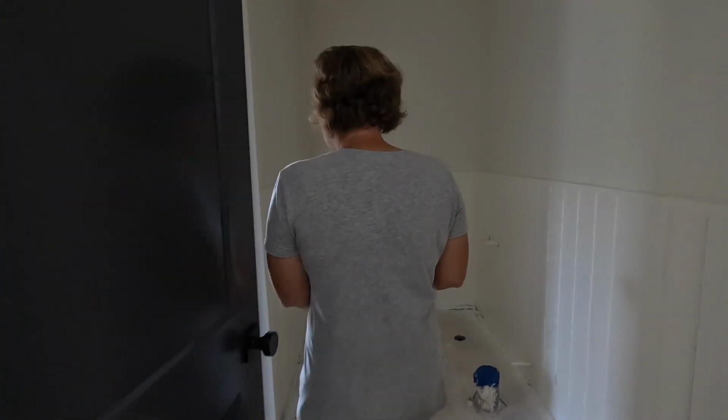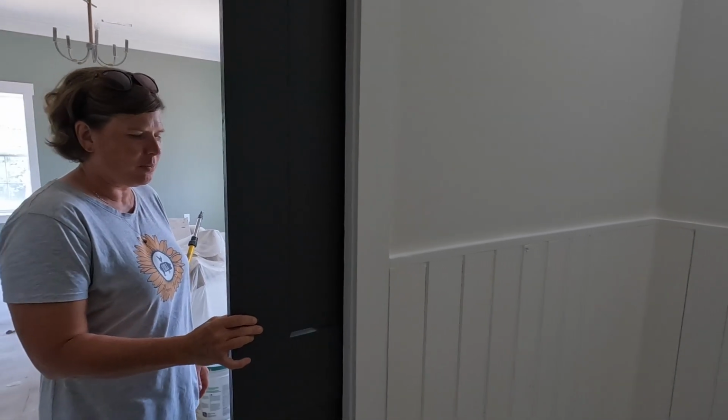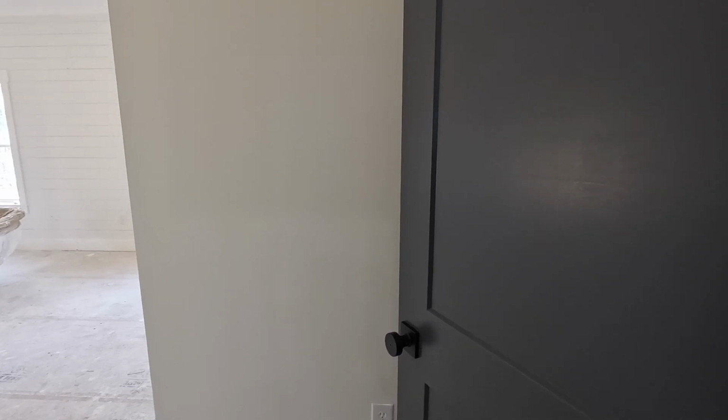And here is MaryCarl's bathroom. And again, we did the V panels on the side here. And it turned out great. It looks really good. And we've got her pocket door. Fixing to come into MaryCarl's bathroom. I'm fixing to come into MaryCarl's bedroom.